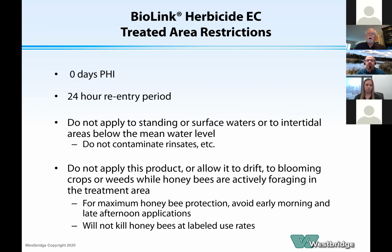Do not apply the product and allow it to drift to blooming crops, because it does not kill bees, but it does tend to repel the bees a little bit. I've actually tried to spray bees to see if it would kill them, and I wasn't able to actually spray a bee, because I could get about 6 inches from the bees and they would take off. But the bee studies we have done actually show that it does not kill the bees if it does get on them.